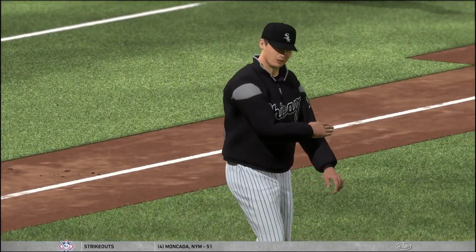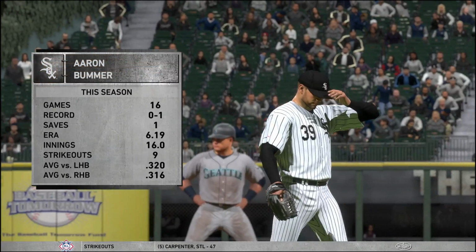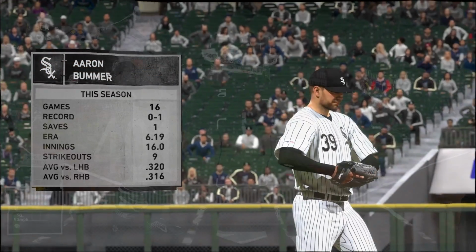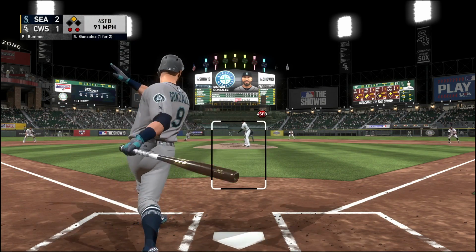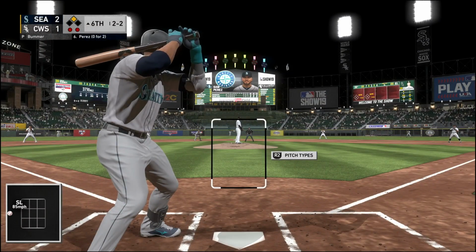And nice hit up the middle by Vogelback as the pitching coach does come out, and they bring in Aaron Bummer, who is not having a great year so far. In 16 innings pitched, both right-handers and left-handers both hitting over 300. But he gets Marvin Gonzales to swing and miss at a high fastball way behind that one.